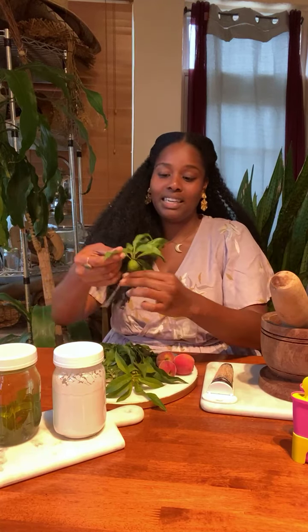Prunus persica is the Latin name for peach. And we can find peaches growing here in orchards all throughout Central Florida. I luckily have a couple of neighbor friends who love to share and give offerings, and I was able to snag a couple of fresh peaches off of their tree as well as some leaves.